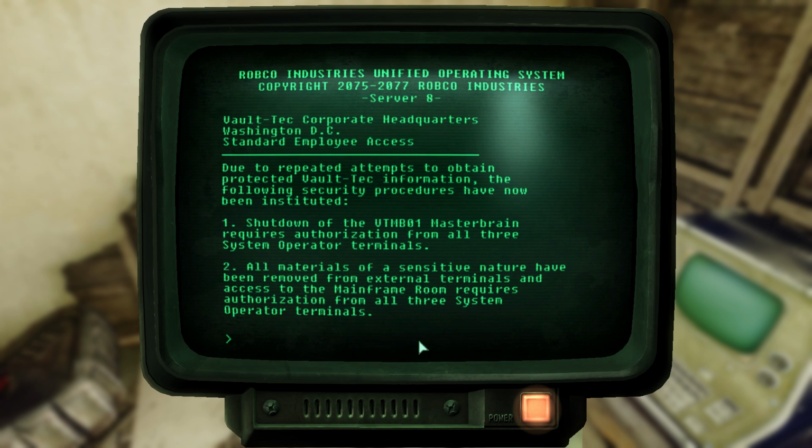Okay, so we just learned 2 important things here. The first is that there appears to be a master brain in this building, and to shut him down, we have to access an option from 3 system operator terminals. And the second thing we learned is that there's a mainframe room in this building, which again, we can only access by gaining authorization from these same 3 system operator terminals. Well, the terminal we're reading right now is a system operator terminal. It was labeled number 3, so presumably we can get one part of the 3-step authorization from this terminal.